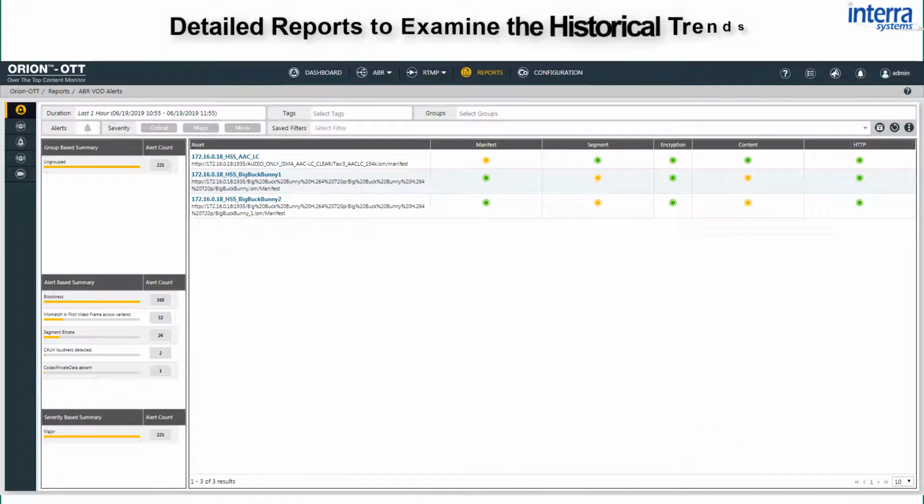In addition to the live alerts and triggers, ORION-OTT provides reports for historical alerts and trend analysis. ORION-OTT maintains alerts and data for all tests run over the last 60 days and provides rich reports to enable you to drill down from high level to specific details of errors and take corrective actions. In this way, you can use the data analytics to examine historical trends and determine your plan of action for future reference and improvement.